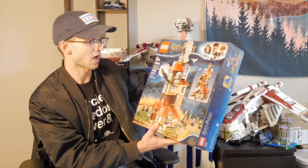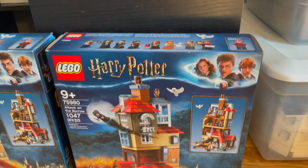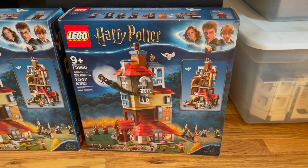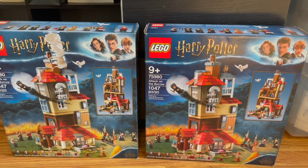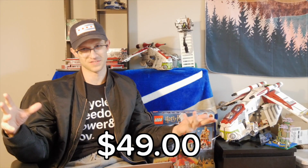So I have 2 copies of this set. You can see them here. Basically, I walked into my local Target one day and I just came across this clearance shelf out of your dreams, 50% off, a bunch of Star Wars sets, some helmets, Boba Fett helmets, Darth Vader helmets. So in the end, I scooped up these 2 copies of Attack on the Burrow for $49, 50% off.